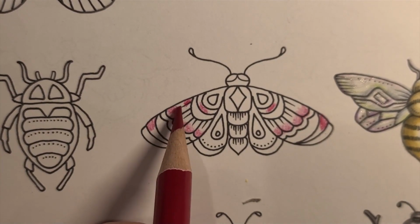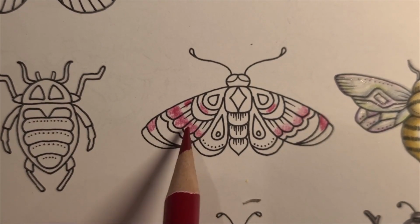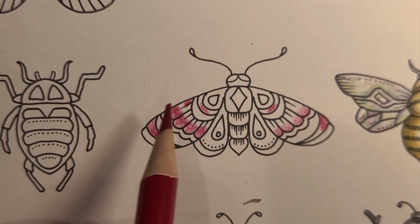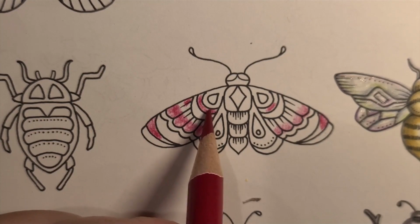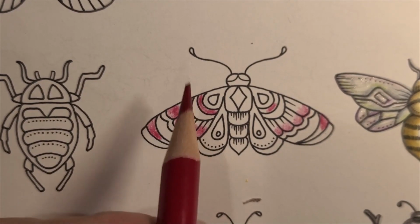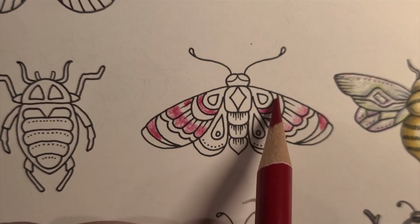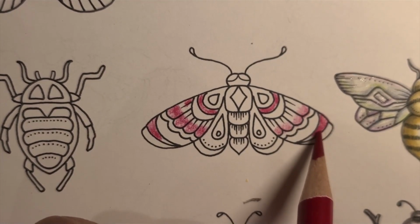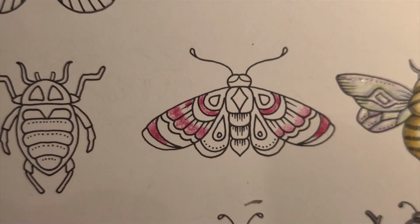Going in with a middle. When you sharpen these, the wood is a heavier wood, so they are a little noisier to sharpen. They sharpen really well, but you can definitely tell that they have a sturdier wood, and they're also a bigger diameter. They feel like a chunky pencil compared to the Pablos.